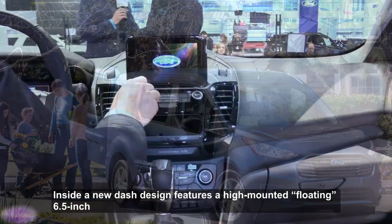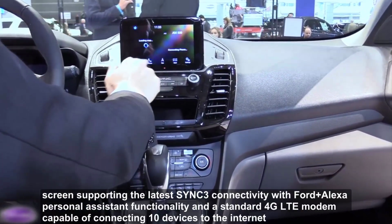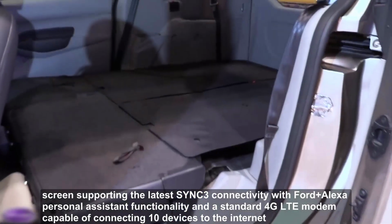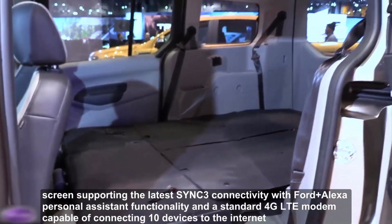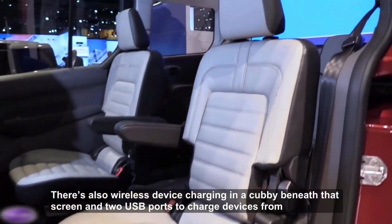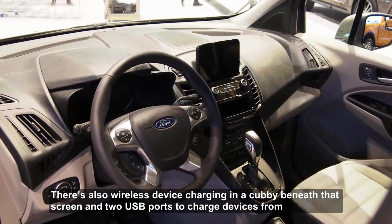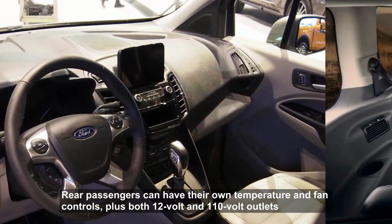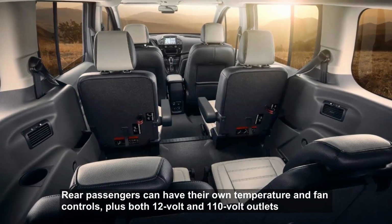Inside, a new dash design features a high-mounted, floating, 6.5-inch screen supporting the latest SYNC 3 connectivity with Ford Plus Alexa personal assistant functionality and a standard Ford GLTE modem capable of connecting 10 devices to the Internet. There is also wireless device charging in a cubby beneath that screen and 2 USB ports to charge devices from. Rear passengers can have their own temperature and fan controls, plus both 12-volt and 110-volt outlets.